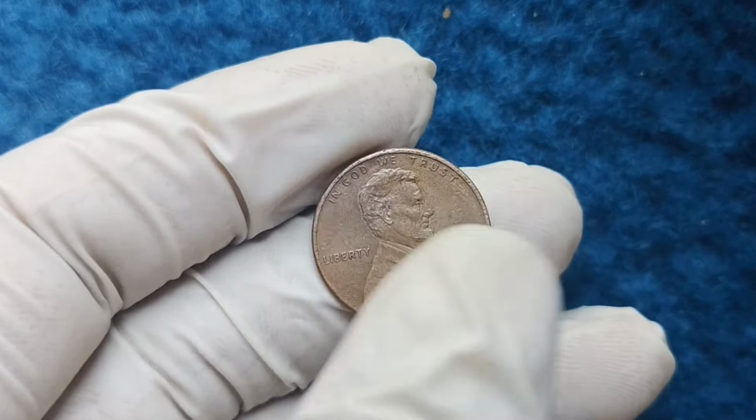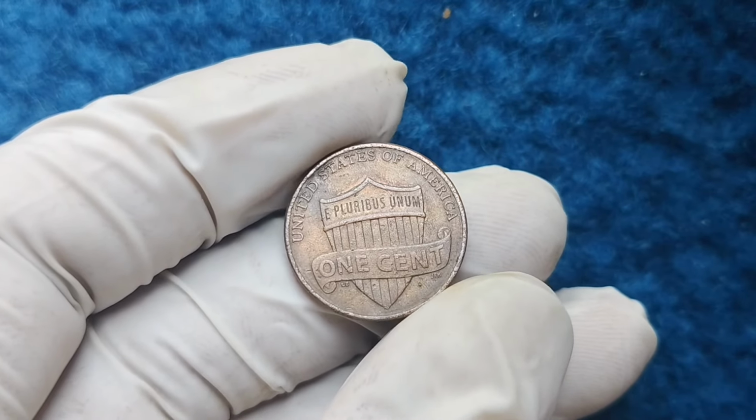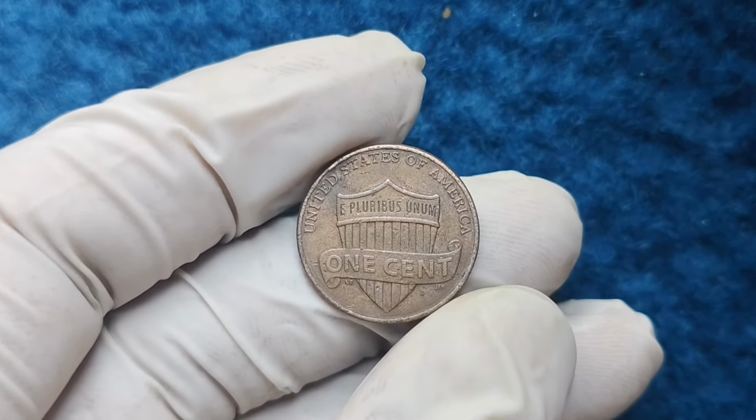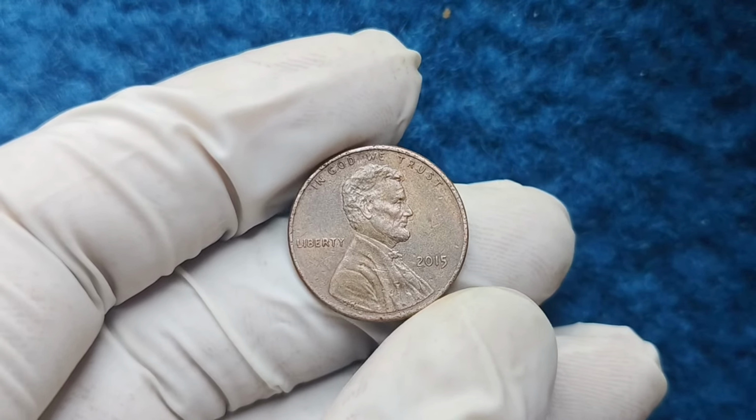Now, let's put this into perspective. Imagine you're at a gas station, and the cashier hands you some change. You barely look at it, toss it in your car's cup holder, and drive off. Little do you know, you just got a penny that could buy you a house.